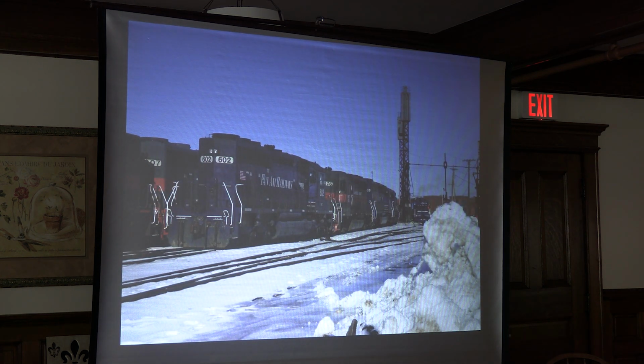And then the Waterville engine pit, some power waiting for the next assignment. Were these taken on that trip? Yep. These were taken on the road trip when I was up there. That was midwinter. This would have been January 30th, 2012.